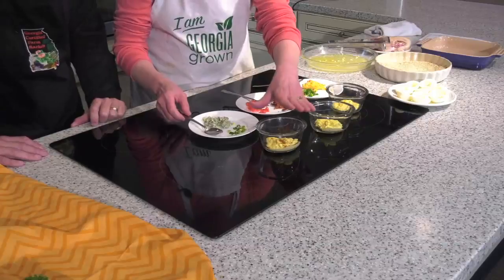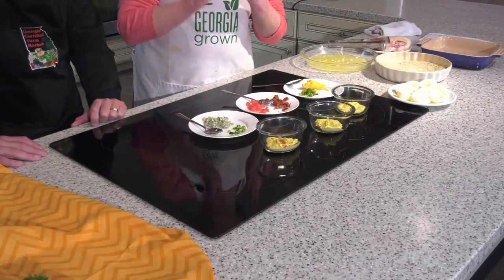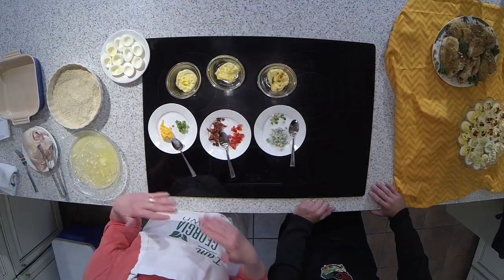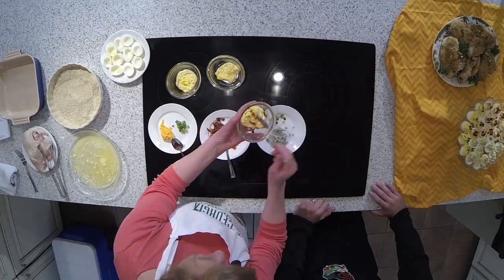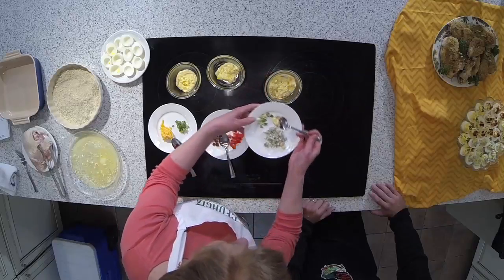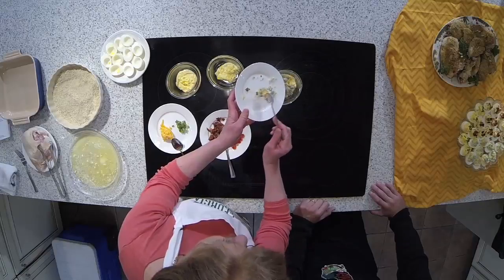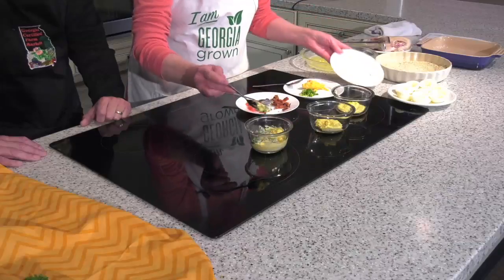Well, we're doing a deviled egg trio. The basis of all 3 of these is egg yolks, Greek yogurt, and mayonnaise. Greek yogurt? Yeah, it kind of cuts the mayonnaise taste. The proportions will be on your website. The first one already has a little hot sauce and Worcestershire in there. We're going to add some blue cheese, which is different. These recipes come courtesy of Chef Holly with the Department of Ag. They're all originals. Mix that all together.